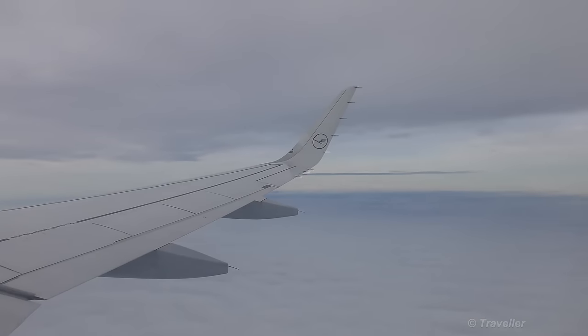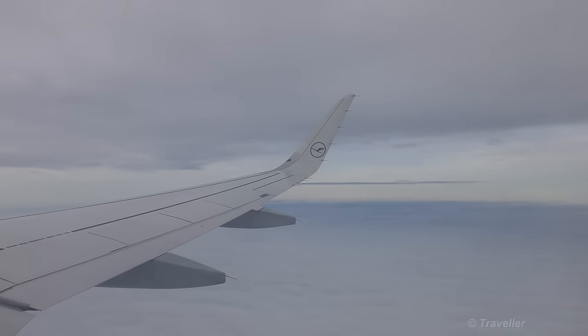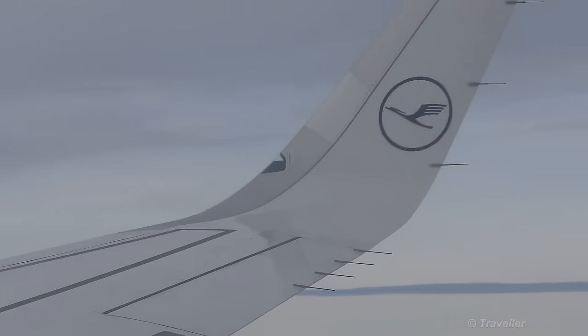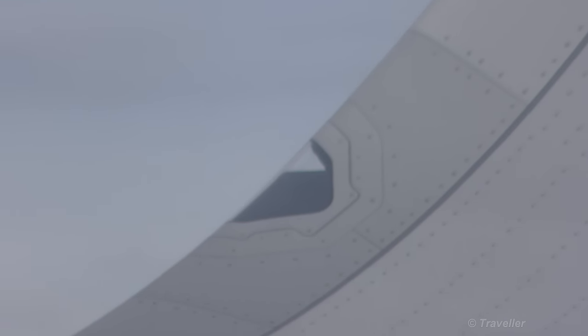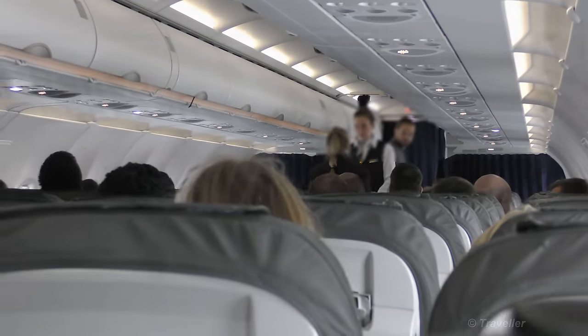Interesting to note that on the winglet, there's actually a warning light blinking there. I think that's the first time I've seen that. Cabin crew is already bringing out some snacks and drinks, it looks like.